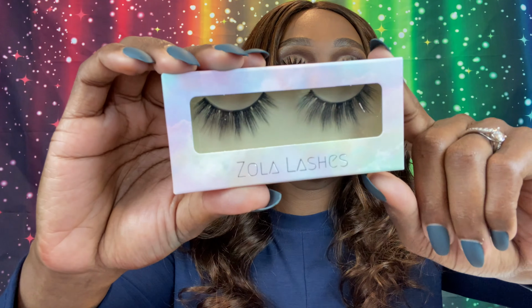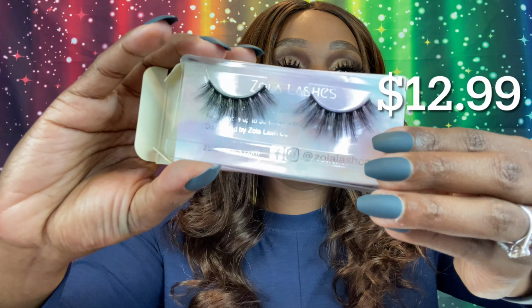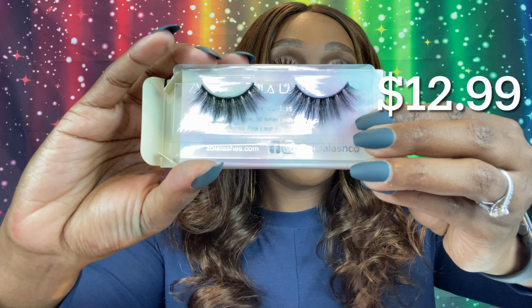And then we have this last pair from Zula. And these are the Premium 3D Silk Lashes in Gemma. G-E-M-M-A? Yeah. And these are beautiful. Perfect lashes. Love them. I absolutely love this style of lash as well. Like the blocky type look. I love it. All right, guys.